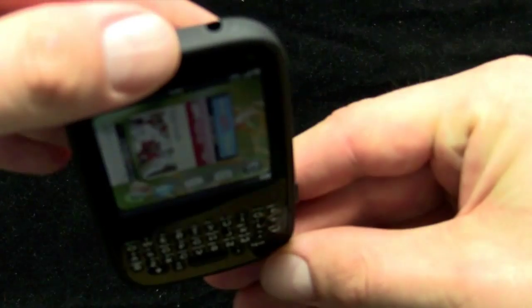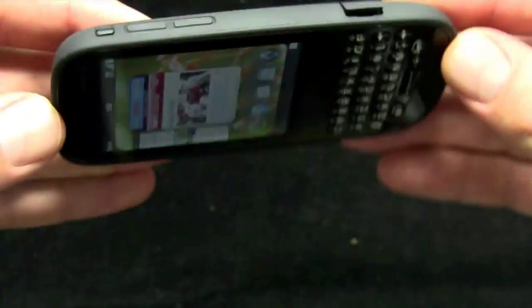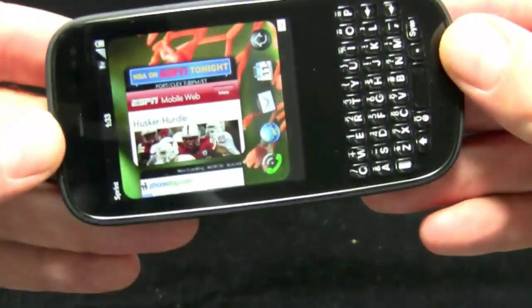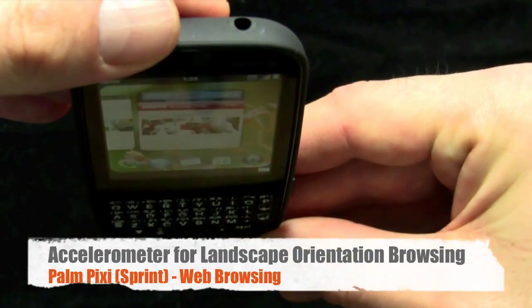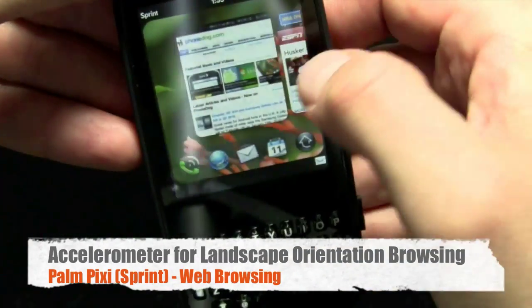And if I turn the phone, you can see, actually you couldn't really, that was off camera, let me show you again. Can you see that? It's just kind of a neat trick. The accelerometer kicks in and you can see each individual card rotate to widescreen mode, which is kind of neato. That's fun little stuff.